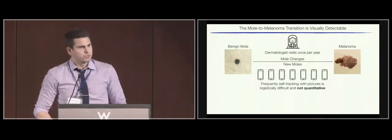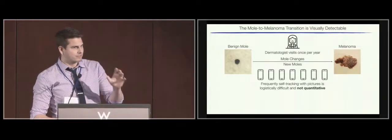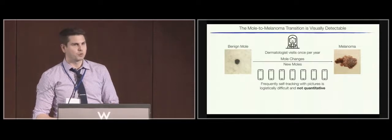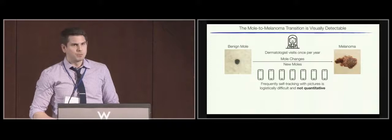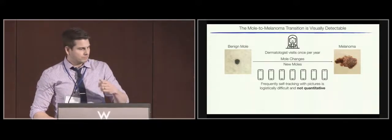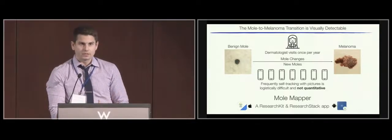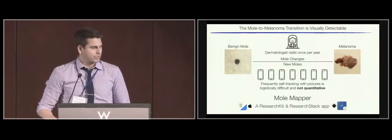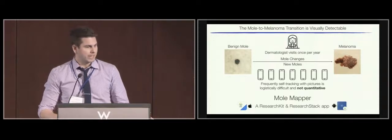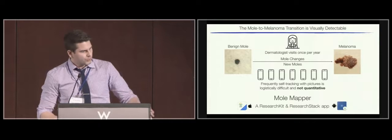So what I did was to build an app, and it's going to take much more than 3 minutes to talk about this, so I won't, but talk to me afterwards about how after I built this app, I met Steven, and that started the ball rolling for a number of things. To build this app into a research study that includes both ResearchKit and ResearchStack, together with Sage, with OHSU, and then with Deb Estrin at Cornell Tech to make it available on both iOS and Android. The way that it works is 3 steps.